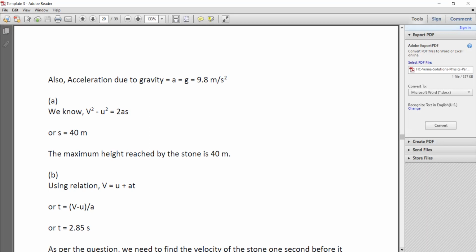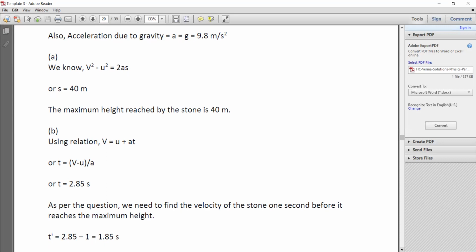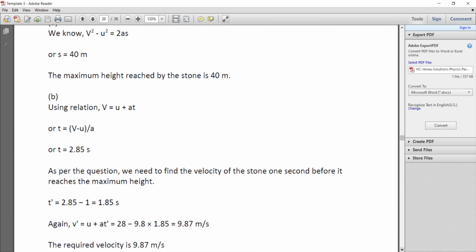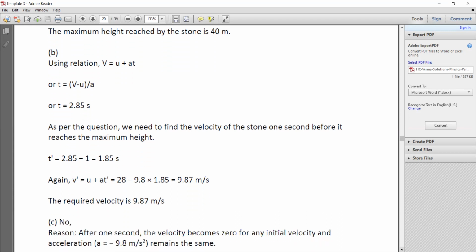B. Using the relation v equals u plus at, or t equals v minus u by a, t equals 2.85 s. As per the question, we need to find the velocity of the stone 1 second before it reaches the maximum height. t dash equals 2.85 minus 1 equals 1.85 s. Again, v dash equals u plus at dash equals 28 minus 9.8 multiplied by 1.85 equals 9.87 meters per second. The required velocity is 9.87 meters per second.